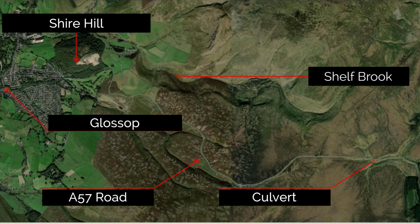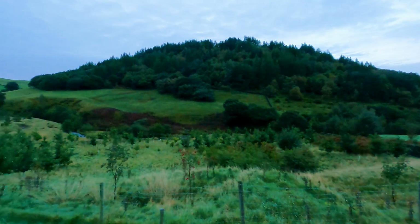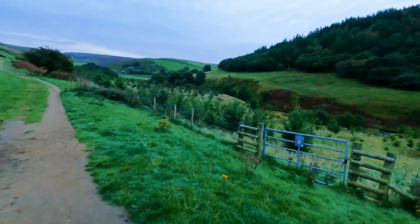A quick look at what it looks like today. You can see Shire Hill still, look up there, that great big tree mound up there, Glossop on the left-hand side, and a lot of moors and a lot of grass and trees. This is just lovely, isn't it? Over there there's an old reservoir called Mossy Lee. I believe it's disused now. Whether it actually got any water in it, I don't know.